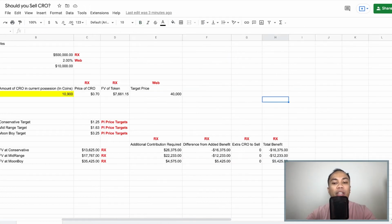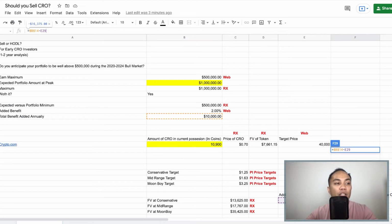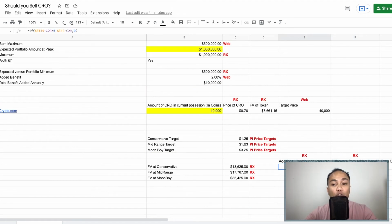Okay, so now we are going to take a look at the difference from the added benefit. So let's actually assume that we only hit my conservative price target for CRO at $1.25. Really the added benefit is a loss for me, because the max benefit you'll ever achieve from this analysis is $10,000. So if we take $10,000 and subtract the contribution that I would require in order to move to the next tier, I would actually lose out on $16,375.